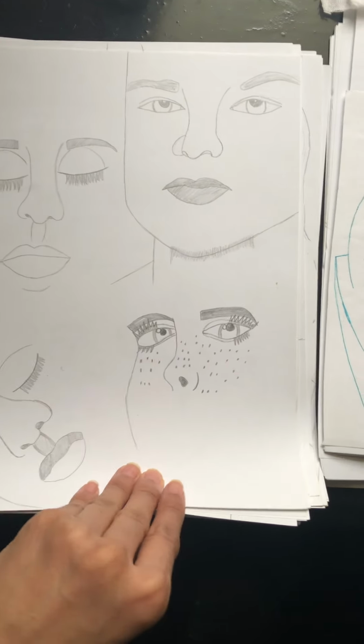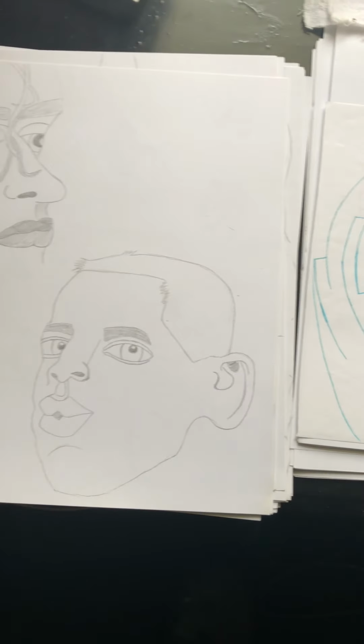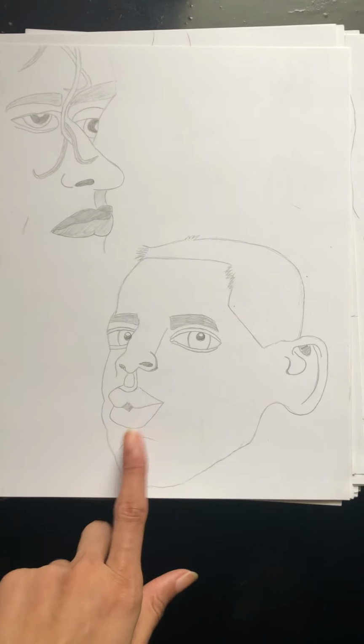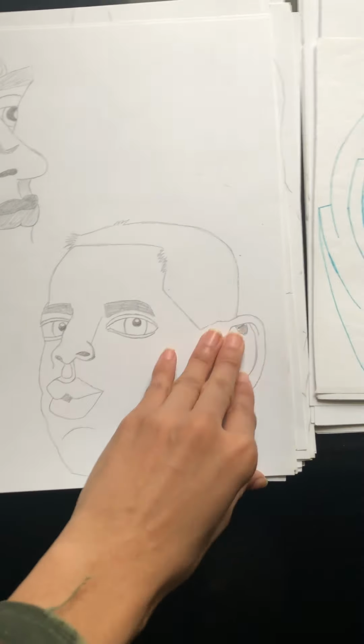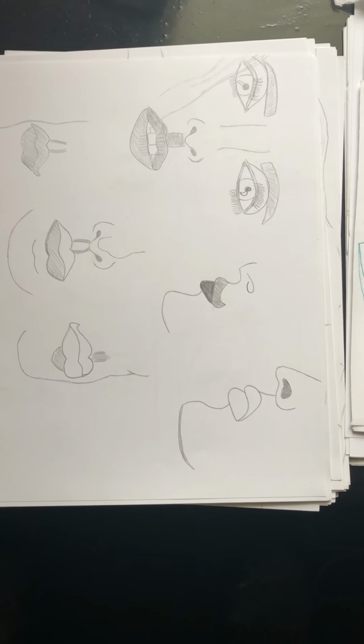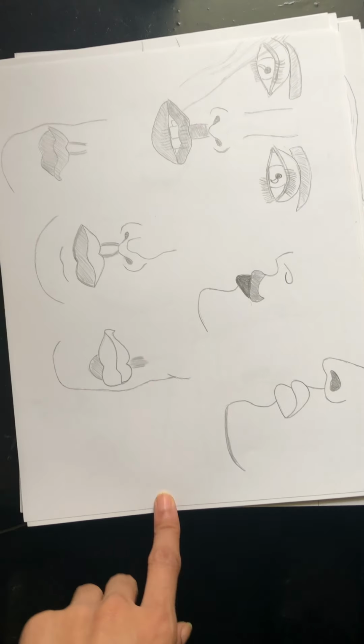So how is everybody doing? How are you guys doing? That guy looks like he's Obama. Some more facial figures.